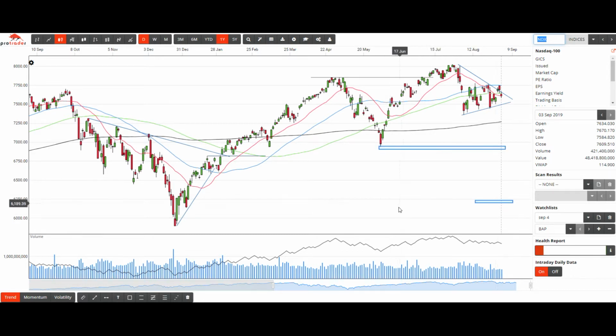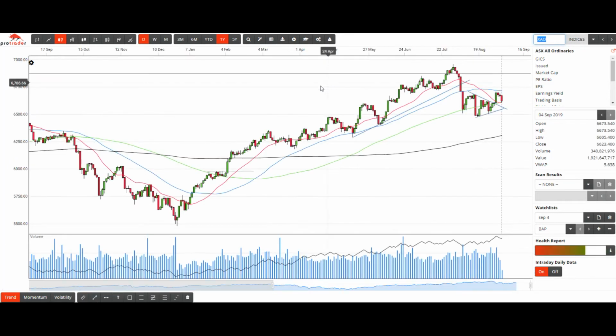The markets over the last week have been choppy. The Nasdaq broke out of this tightening range and then has fallen back into it. The Aussie market broke out of a very similar little tightening range quite explosively, and it's just retracing. It hasn't fallen back into that range yet, it's just retracing back to test it.